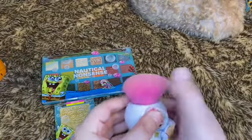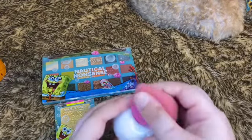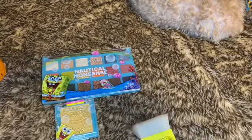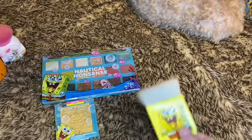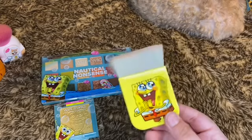They're very soft too, like in full brushes. They're not super thin. They're very dense. They're very good quality. And then this I like to use for bronzer. As you can see, I've been using the heck out of that for bronzer. This is just so cute.